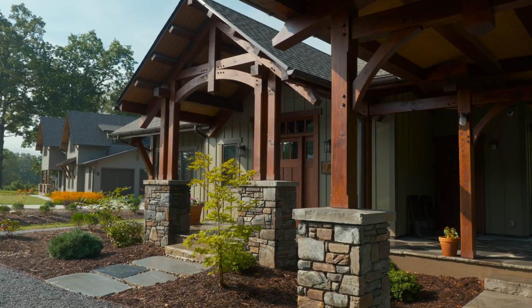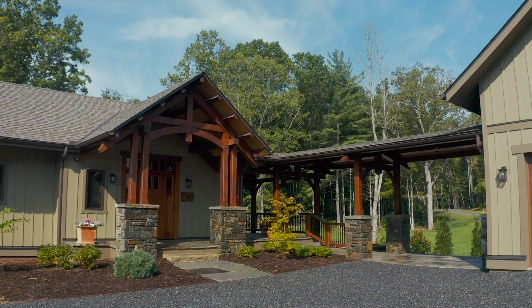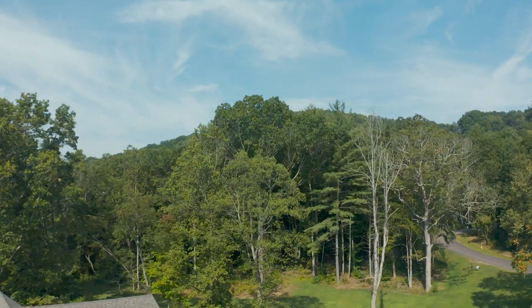At the end of the day, we love taking someone's dream of living in a timber frame home and seeing their smiles and excitement when their dream becomes reality.